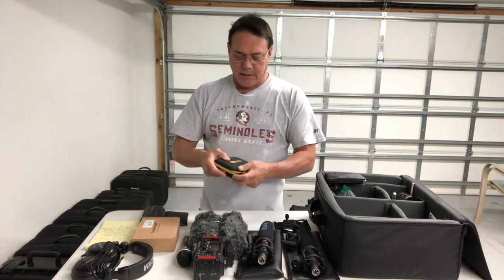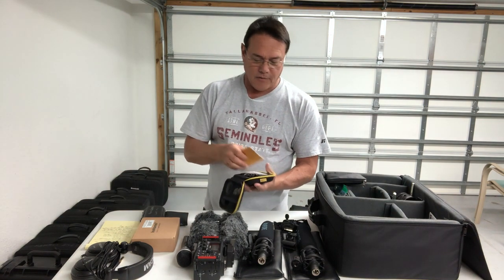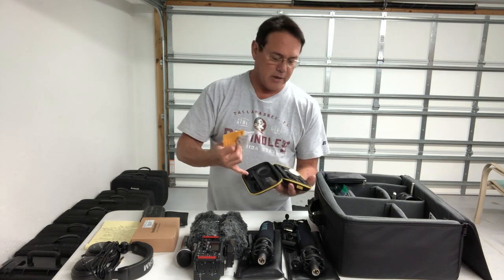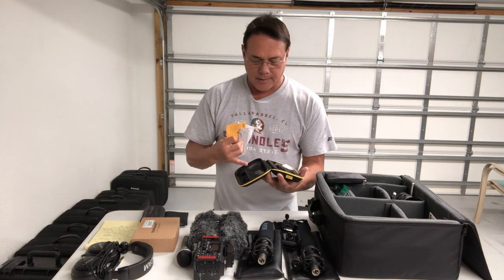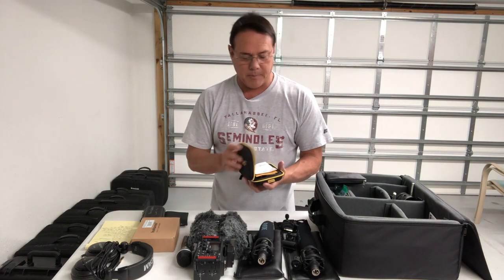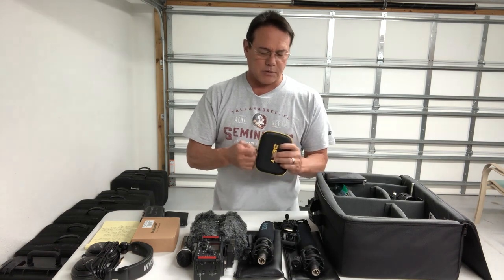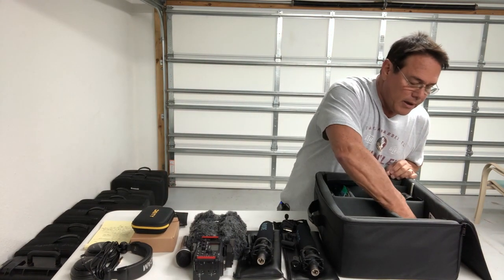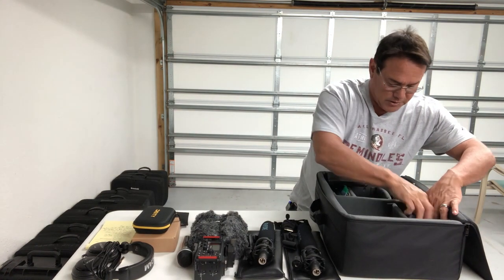Here's my Deity lav mic, which I think is really the best sound quality of all, and it comes with a couple of different cat heads for it, foam wind blocks, a little bit of tape, which if you have to tape it in, sometimes you'll tape it in inside your clothes. But that is a really great sounding, most natural sounding lav mic. So that's really my favorite one right there. I also get a mix of different mounts for gear to go on the table.